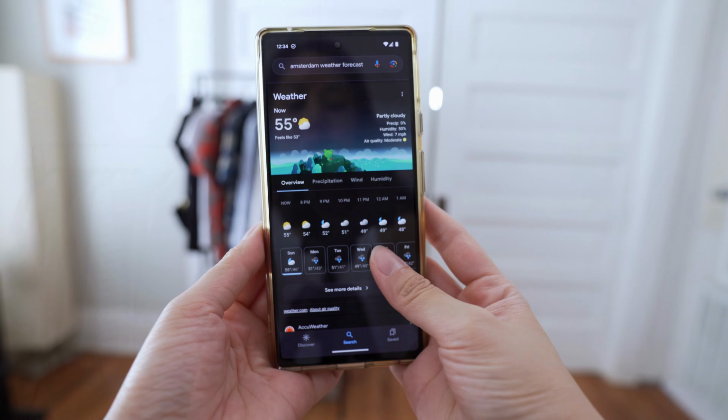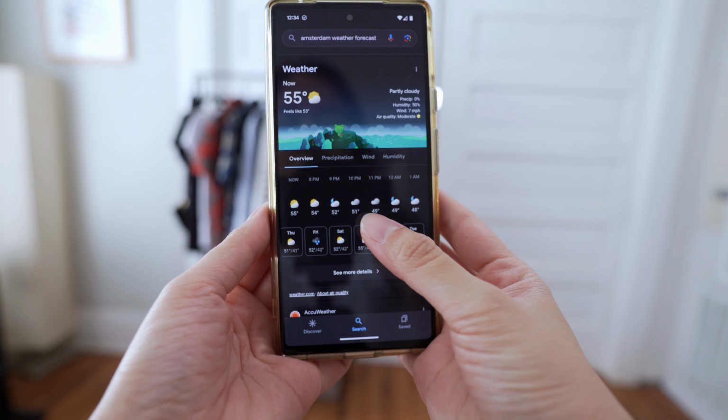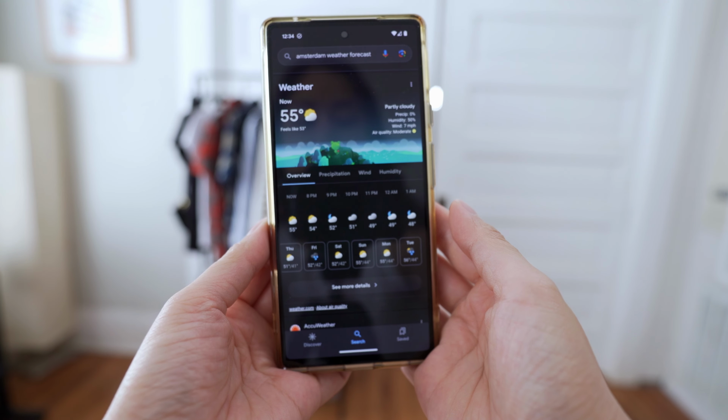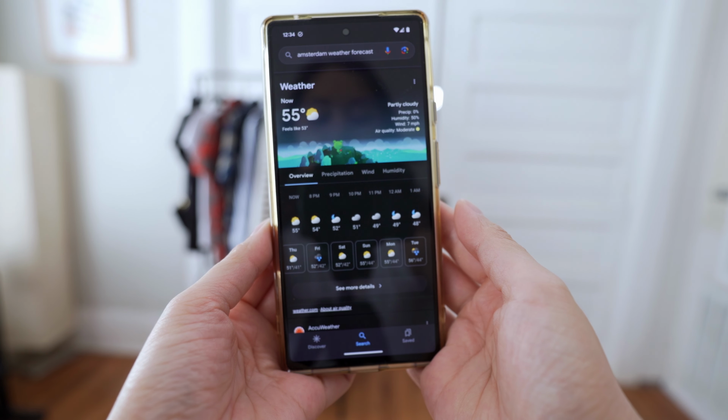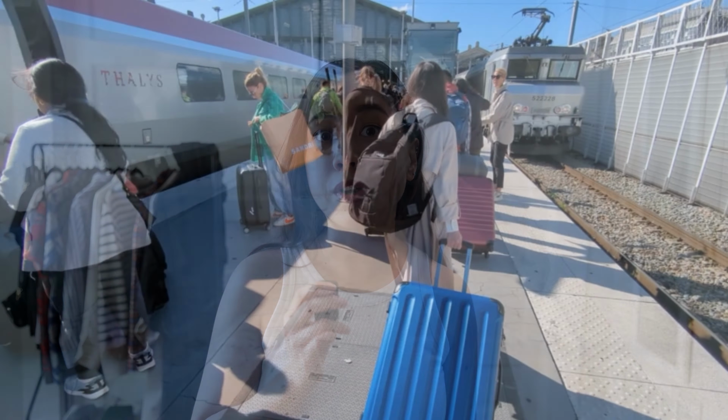So step 1 is to always plan for the weather and activities. Every time before I pack for a destination, I always look up the weather. Even though the weather isn't always the most accurate, it gives you a pretty good idea of what to expect while you're there, what type of weather, as well as what to pack for your trip.